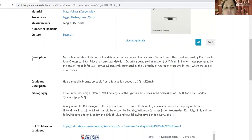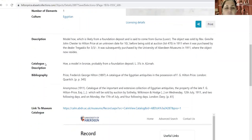So this first description, there's several descriptions within here. All of these will be searched by the search bar, so we know we're not missing any details out. So this is an up-to-date description given for the object. We then have the catalogue description. This is from the printed catalogue that Tom was speaking about.